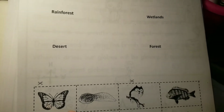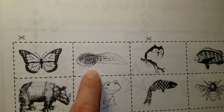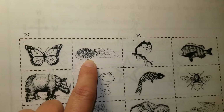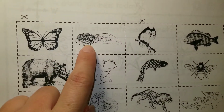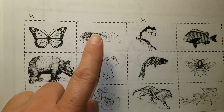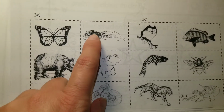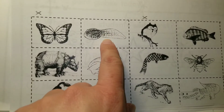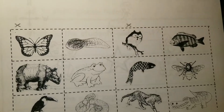Okay, the next one is the tadpole. Tadpole, you see, this is actually the second step on the frog life cycle, because first we have the egg, then comes the tadpole, then the tadpole grows 2 little legs, and then the tail becomes 2 more legs, and it's a frog.